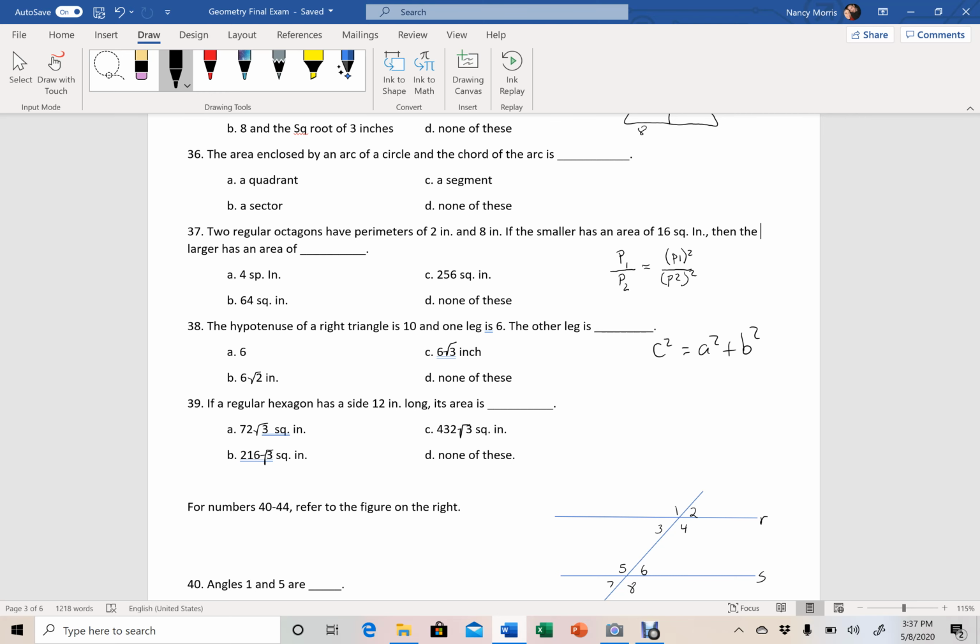Okay, so what is the formula for a hexagon? We should know this, but I'll write it in here just for your sake. A regular hexagon has a side of 12 inches long, and its area is what? So the formula for this then is the area equals 1/2 a P. That's the formula you're going to be using to find the answer for that one.